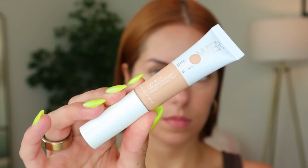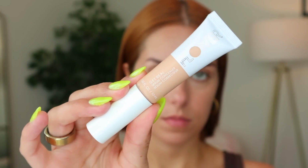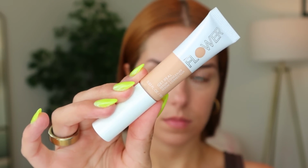And I wanted to give you two options from the drugstore, Target, or Ulta that I think you should have your eyes on for that cloud-like skin trend. The one I did not wear but have worn many times in videos is the Flower Beauty Get Real Serum Concealer. I wore this in, I think, the last video, so if you want to see this in action, again, I'll link that down below. This is a great concealer. I am super impressed with a lot of the newer products from Flower Beauty, including this one.